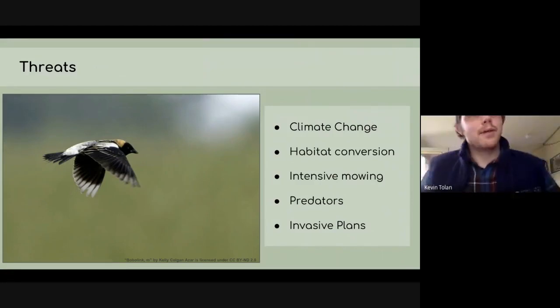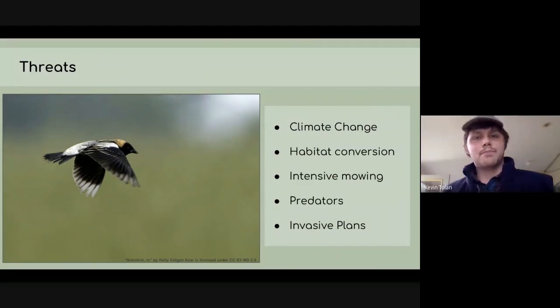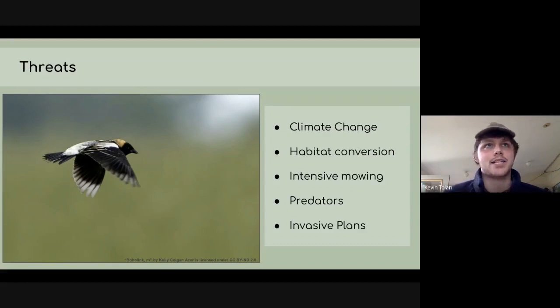So we just talked a bit about how grassland birds are in a pretty serious decline. So I'm going to go over why that is, and then Liza is going to talk about how we can help them. They have a decent amount of threats, as do all birds right now. A lot of these threats we're going to be talking about in the lens of grassland birds, bobolinks in particular, but depending on the scenario, they can apply to almost every species of bird worldwide, if not most animals worldwide. So climate change, habitat conversion, intensive mowing and grazing, predators and invasives are all some of the major threats that we deal with here.